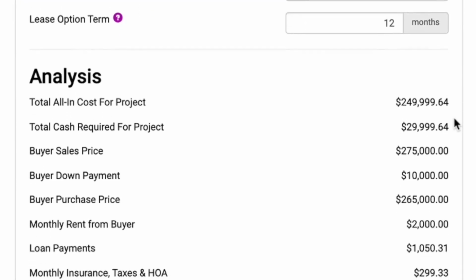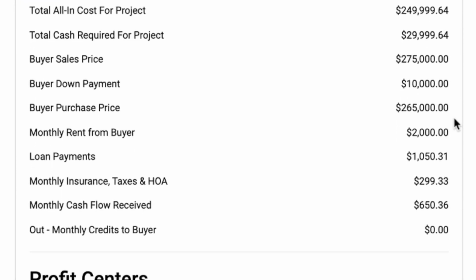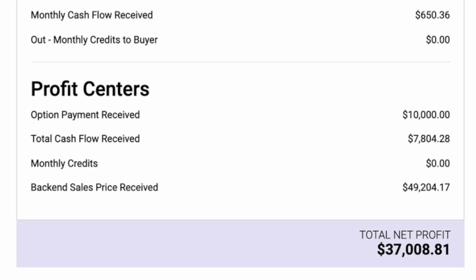If we scroll all the way down here, you can go through the numbers, but our total net profit is going to be $37,000 doing a lease option. So here we've owner financed it from the owner. We've turned around and did a lease option. 12 months later, the buyer cashes us out, which in turn cashes the seller out. We have a net profit of $37,000.